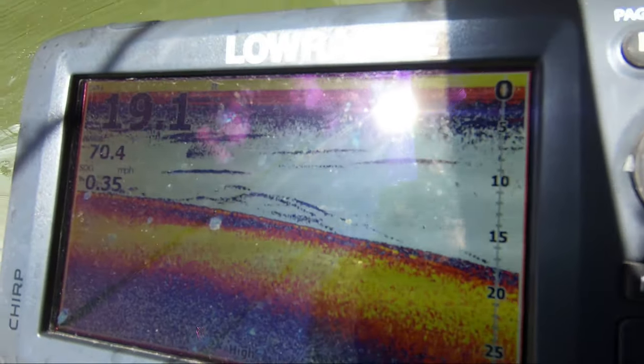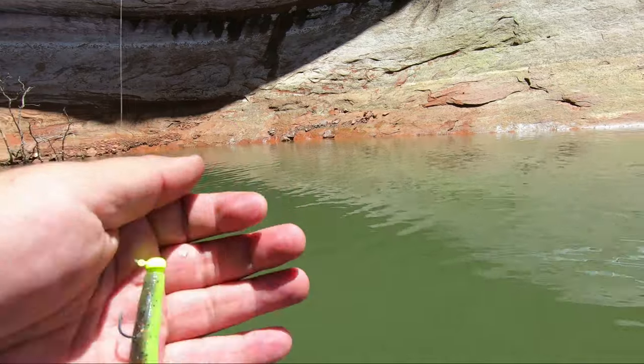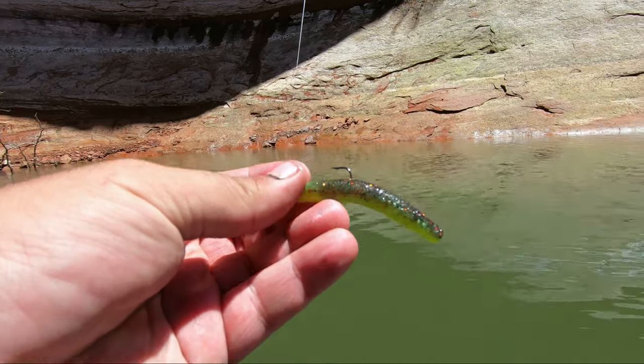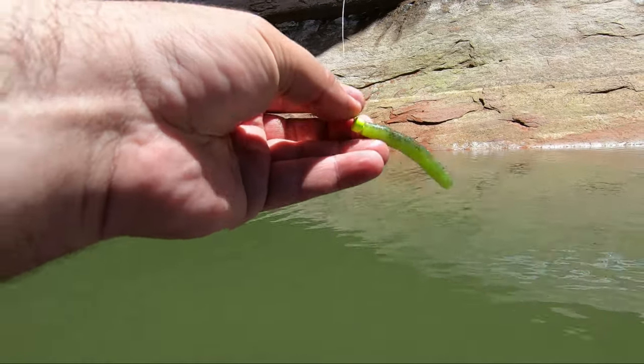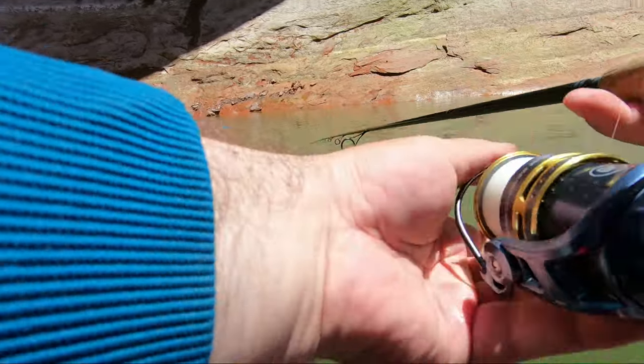Look at how many fish are there, guys. We have hundreds of fish down there. Yep. All right, guys, I got the turd with the chartreuse copper truce with a green jig head to finish off the day.